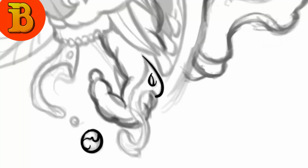With my concepts in place, I started to line the drawing for the final version.